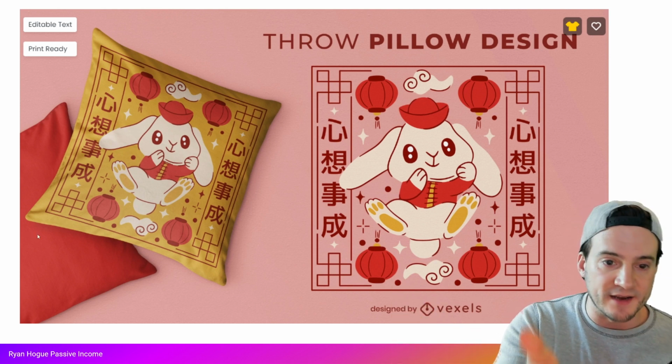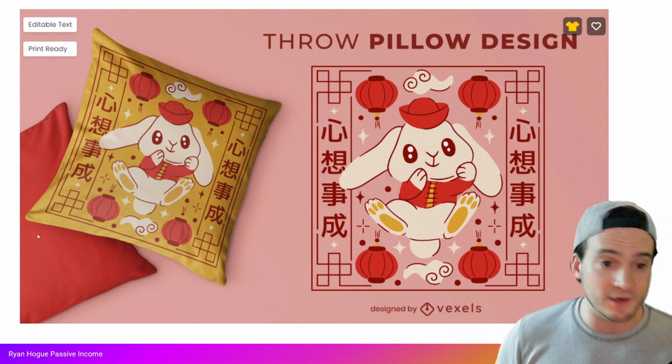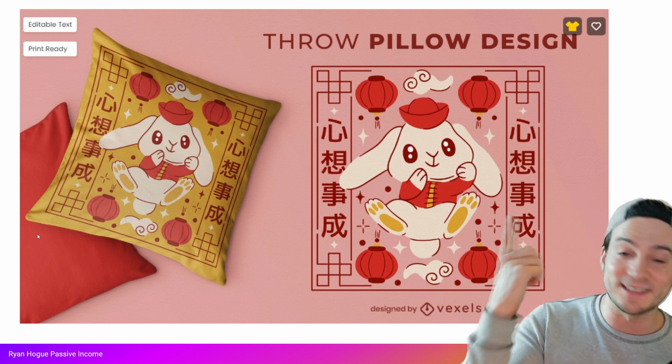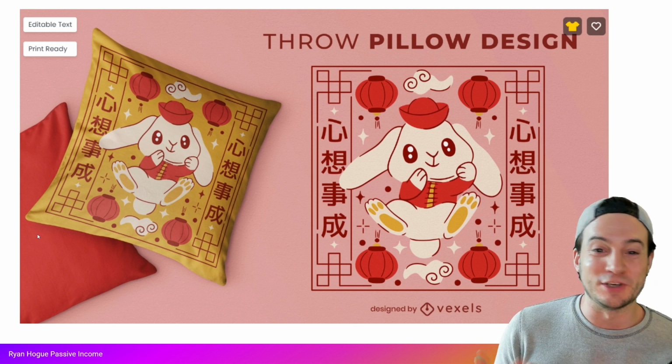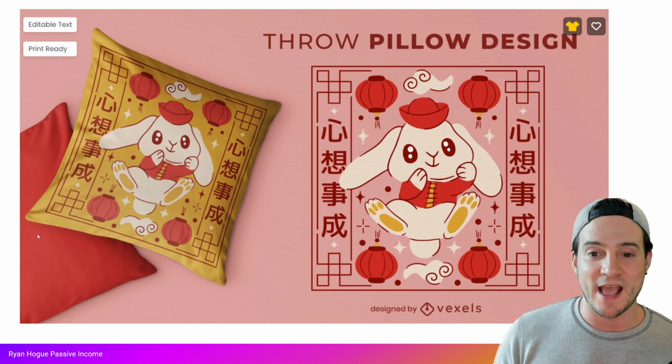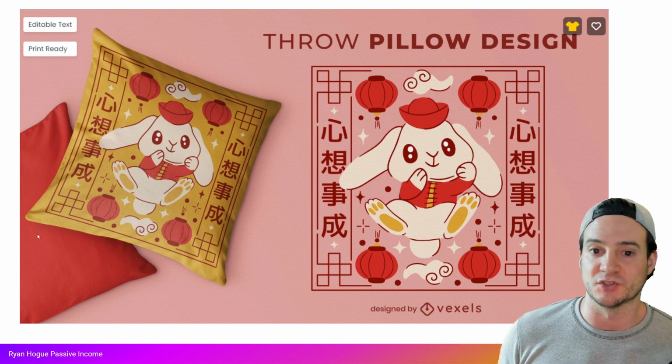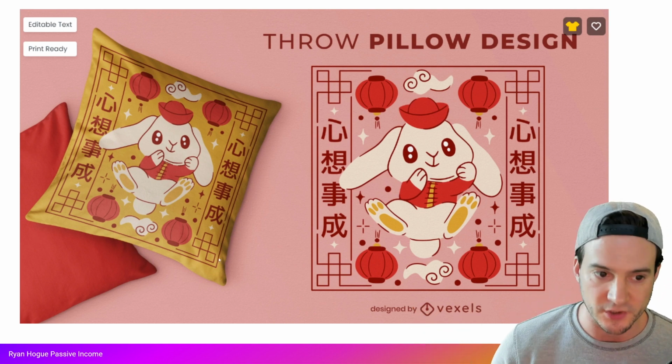Even a throw pillow design. But Ryan, it says throw pillow. Can we use it on a shirt? Yes, you can do whatever you want with it. Go ahead, go for it. Especially the fact that it says throw pillow design, like that may deter people from using it on a shirt. And I mean, if you wanted to, you could go to Amazon merch and only upload it to a throw pillow, but there's no rules about this. You can definitely put that on a shirt.